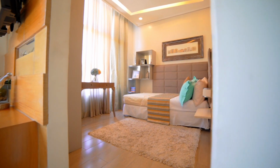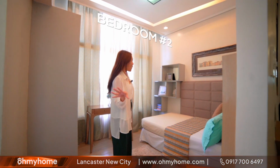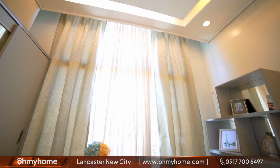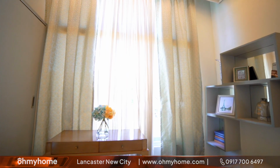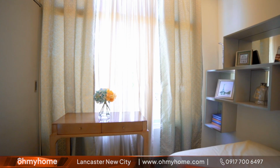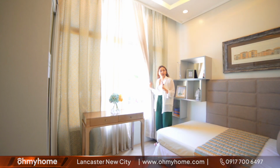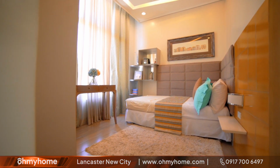Okay, so this is perhaps my favorite room in the home because of these beautiful floor-to-ceiling windows, which just make the room look so grand. It looks so elegant, and it brings in a lot of natural light. Now, I'm the kind of person who likes having a lot of natural light in the room, so I really appreciate that.